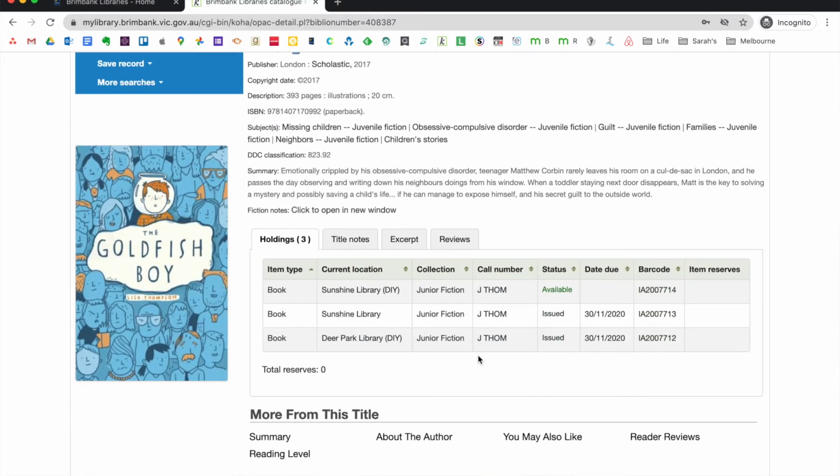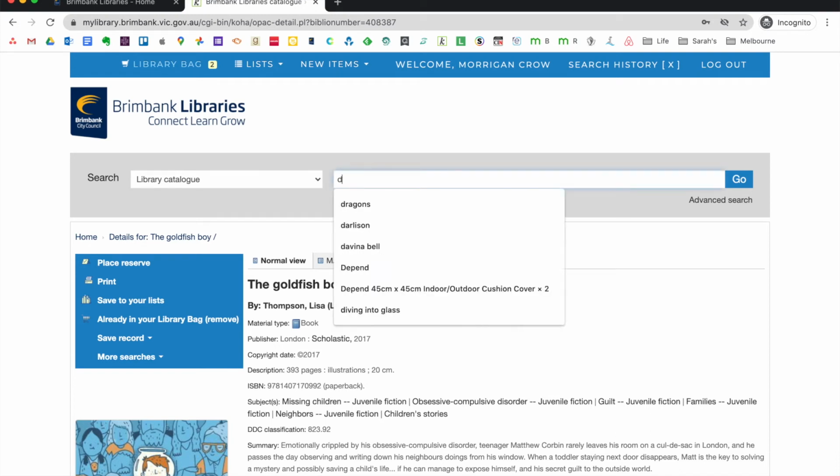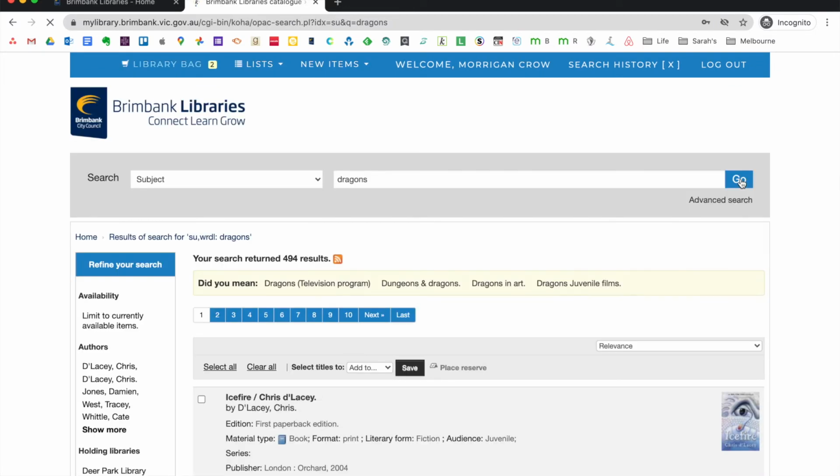All right, so we've looked at finding similar titles. Another thing you can do is search by subject. Say you really love books about dragons. Up here in the search bar, we could type in dragons and choose, let's go, maybe subject, go. And up should come a whole list of books about dragons. It says your search returned 494 results. Oh my goodness, how do we choose something out of those 500 books?